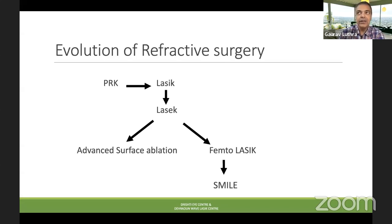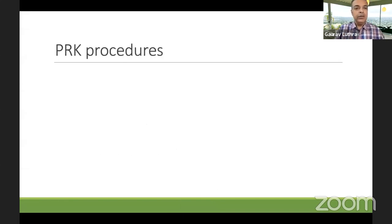So today I think the two most popular surgeries would be a flapless surgery like SMILE and surface ablation. In my practice, in fact, now femtolasik comes at number 3 and microkeratome comes last. So we do SMILE and we do a lot of surface ablation, and we do very few flap-based procedures now. So talking about PRK procedures, there are various ways to bell the cat.